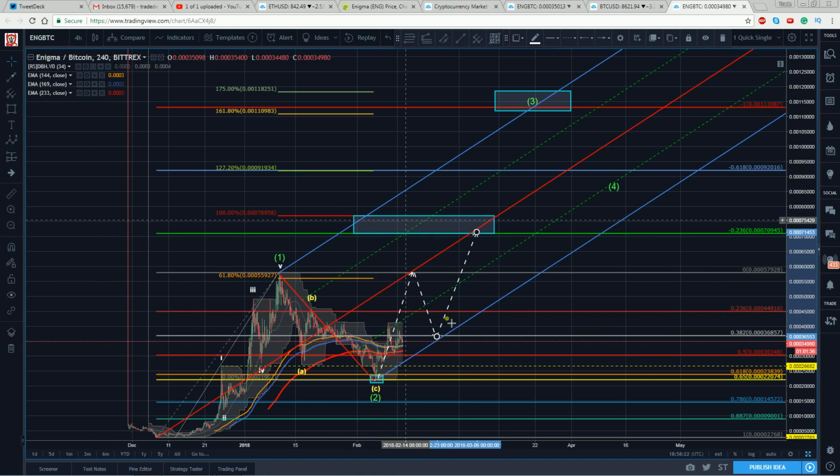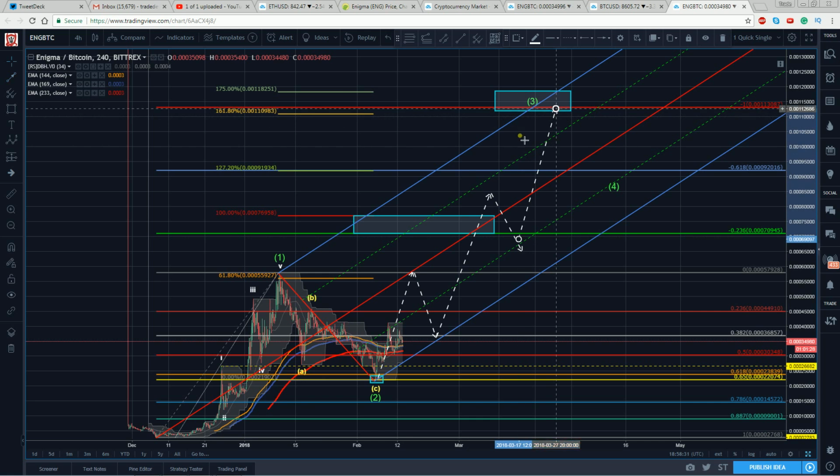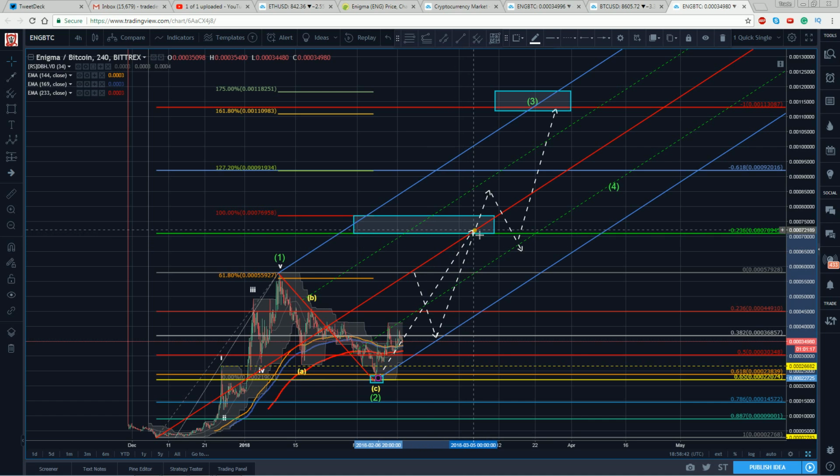Maybe that's 1, 2, and this becomes our 3. Then we're looking for our 4, right? Then we're looking for our 5, because we know we've got a high probability target up here. Do you see how that lays out as a potential roadmap? First thing from here, if this holds, 80% odds. But again, it doesn't mean that it goes this way.